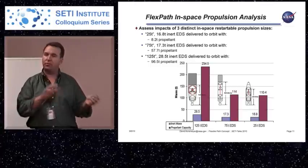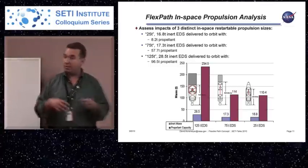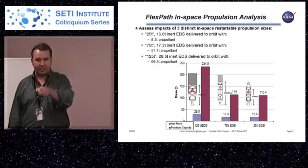And if you notice, this is where NASA's going. We're now looking at doing refueling in space. Why? Because it does make some sense. Next slide, please.